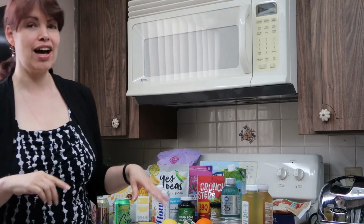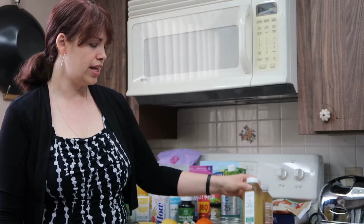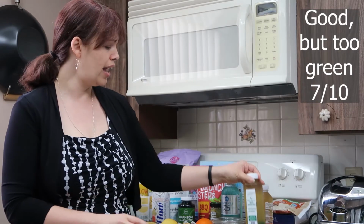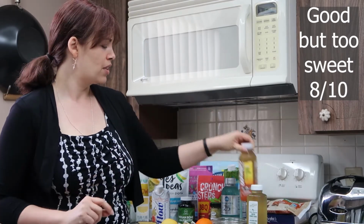So the next thing that I got was some juices. It is the weekend coming up, so I always like to have some juice on hand just in case I don't have a chance to actually process it myself at home. The first one that I got was their own brand of the green power juice, and the second one that I got is the Evolution Carrot Citrus Radiance one.